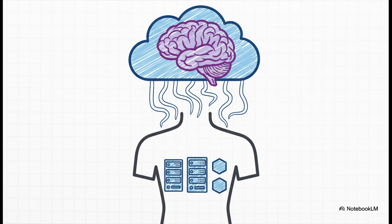Where should this container run? What happens if a server fails? How do we scale up? AWS takes care of that entire complex brain for you. Your job? You manage the body. And the body is the data plane, the actual EC2 instances, the worker nodes where your applications live and breathe.